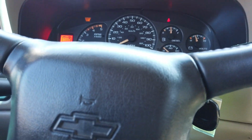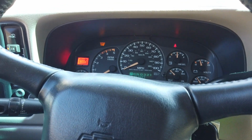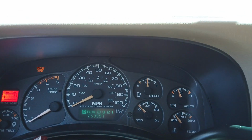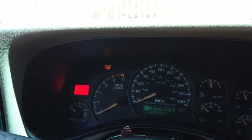Oh, let me see here. Technical difficulties. And we're still on. Okay. So, temperatures. Trans started warming up a little bit in the trip. It's not operating temp. Or actually, that's engine, not trans. Trans is over there. Same thing with trans, not operating.